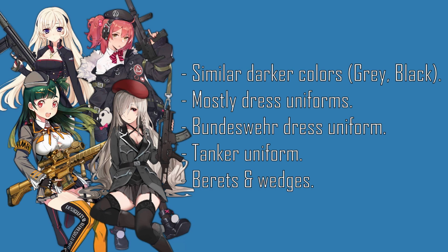The modern German firearms, notably G3, MP7, G28, and G36C, all wear some form of dress or combat uniform as well. MP7 is based on German tanker crews, as she is often used by them because of her size, while G3, and especially G28 and G36C, are based on modern Bundeswehr dress uniforms, as is seen with the predominant gray coloring and white trim for G28 and G36C.